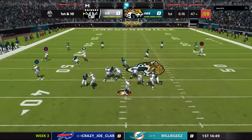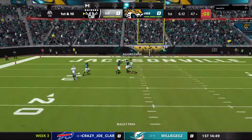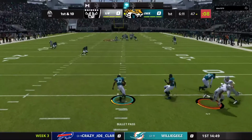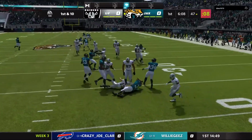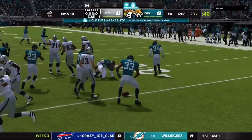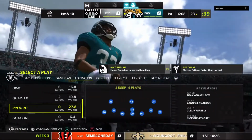On play action, it's Rodgers. He's going to fire one deep, middle of the field. Oh, that's into double coverage and intercepted. Picked off by John Johnson. And the Jags are going to get the football here as they force the INT on the game's opening drive.